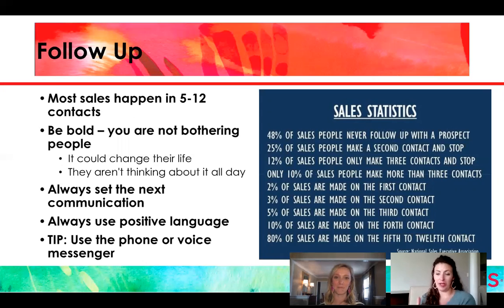They are not spending the day thinking about how annoying you were with your message, okay? It is not something you need to concern yourself with, because we know that our products are helping change people's lives. If it's not their time for it yet, that's okay. But we just put them on our list and we keep following up. It is not something to be shy about.